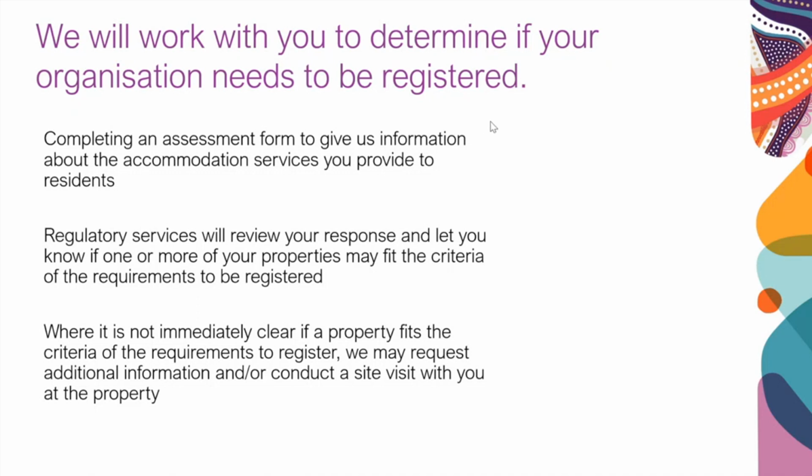Regulatory services will review your response and let you know if one or more of your properties may fit the criteria of the requirements to be registered as a residential service, and where it is not immediately clear if a property fits the criteria of the requirement to register, we may request additional information and or conduct a site visit with you at the property to assist in making that determination.